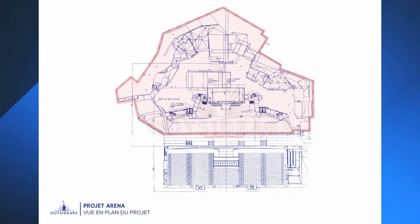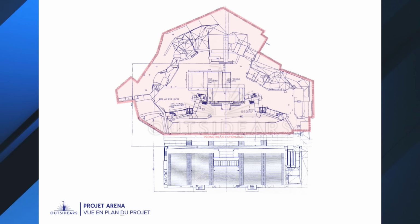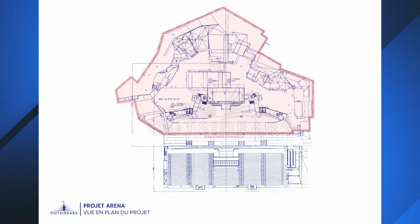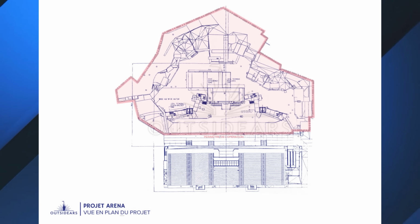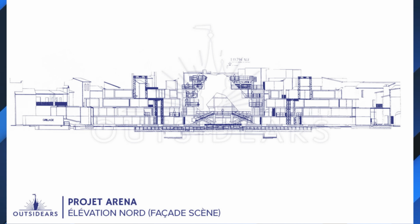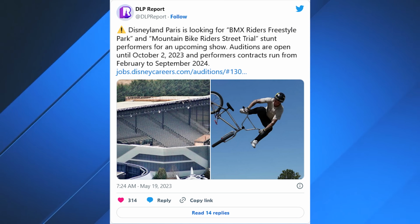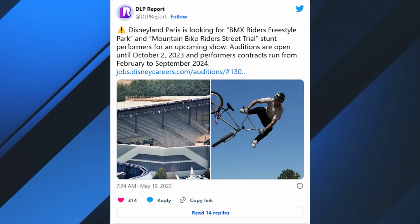That existing building would be the theater for the Moteurs Action Stunt Show Spectacular that opened at the park when it opened in 2002 and closed in 2020 with the pandemic to never return. A similar version of the show, you may remember, was duplicated at Disney's Hollywood Studios in 2005 as the Lights Motors Action Extreme Stunt Show, which was closed to make way for Star Wars Galaxy's Edge and Toy Story Land. Disneyland Paris also recently posted auditions for the BMX stunt show as well.